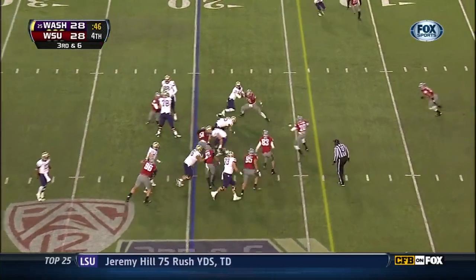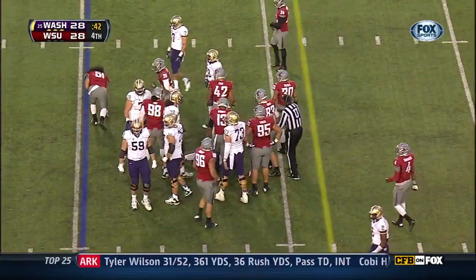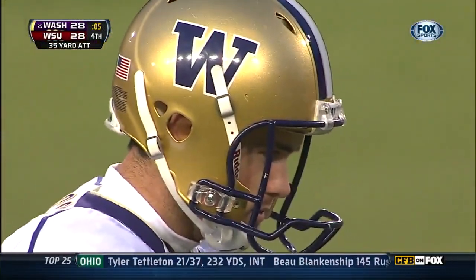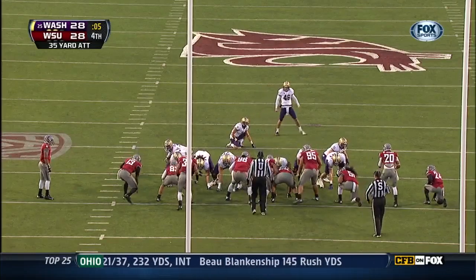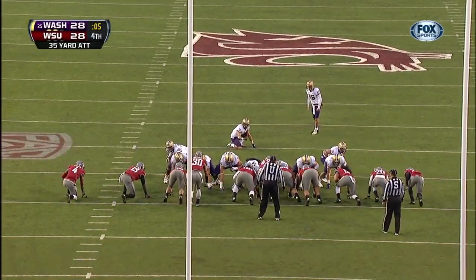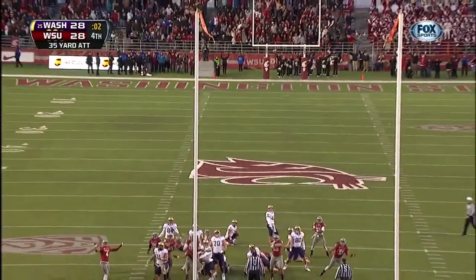Sankey. Middle of the field, Joel, to the 16-yard line. Ball will be marked at the 25-yard line, middle of the field, right between the two hashes. This will be a 35-yarder for the Apple Cup. Good snap, hold, kicks away.